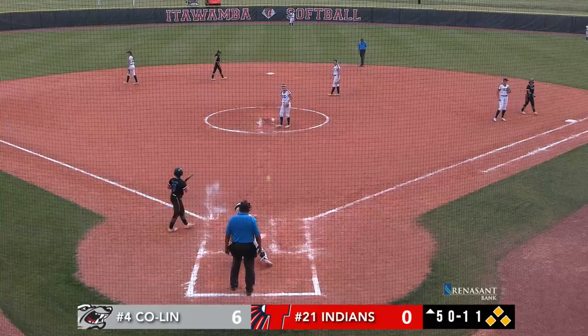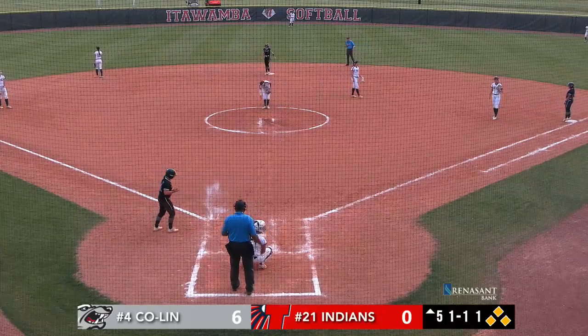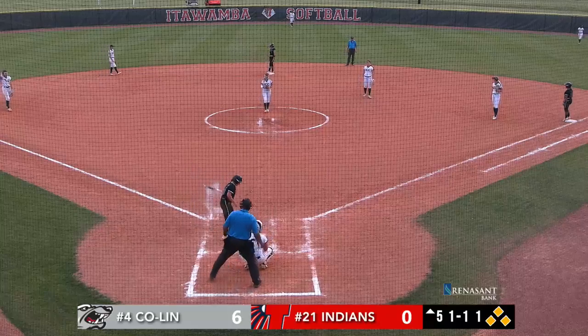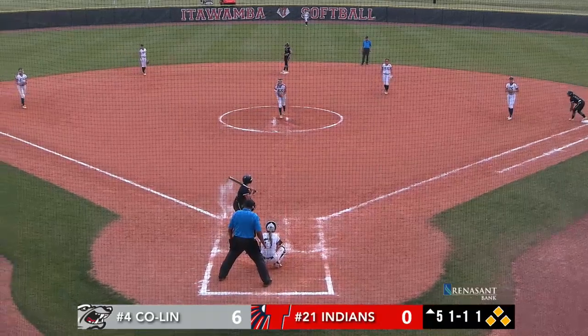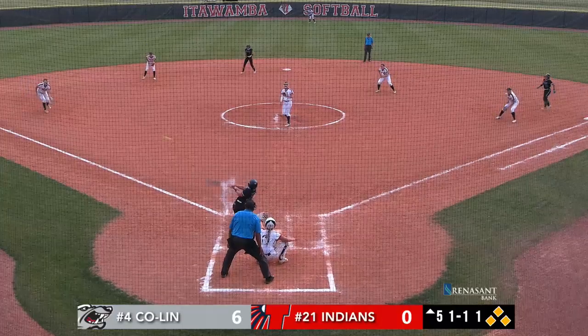Hodem floats that one in, but too low, evens the count. 1 ball and 1 strike. One thing we mentioned before, that you, as a pitcher in defense, do not want to have your leadoff hitter on the other team bat for the 3rd time in the first 5 innings, and this is their 4th at bat in the 5th inning.